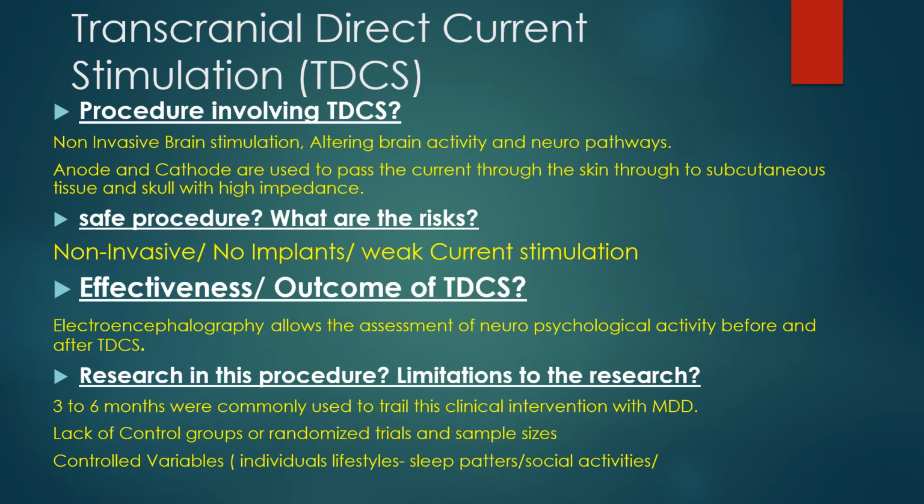The majority of the research on the TDCS process covers a period of 3 to 6 months, commonly used in association with major depressive disorder. While this period may be a good length of time, we often don't have the quantity of research to suggest if this process can be effective and long-lasting even when the patient is not receiving treatment. Within the research on TDCS generally, there seems to be a lack of large numbers of control groups, randomized trials or sample size. Large sample sizes will allow further enhancement of the quality of the research.